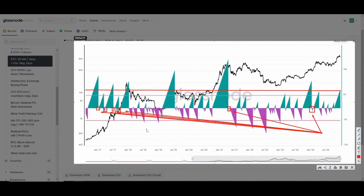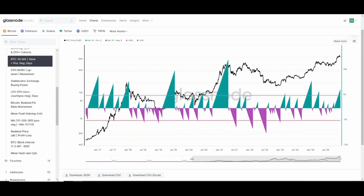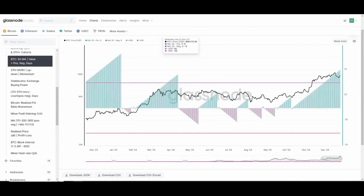If you're not in a long position and you're waiting for the market to dip, then those will be the ideal entry points, and you should jump in without hesitation. And even if we end up crashing into a bear market, at least you'll know that you took that opportunity, and that was the best entry point.